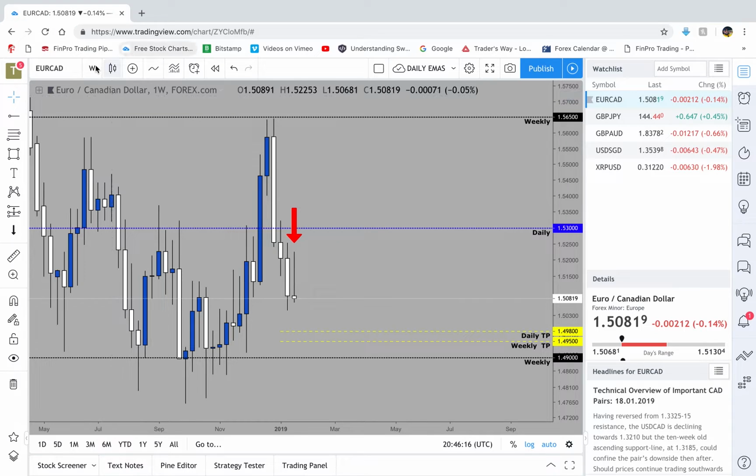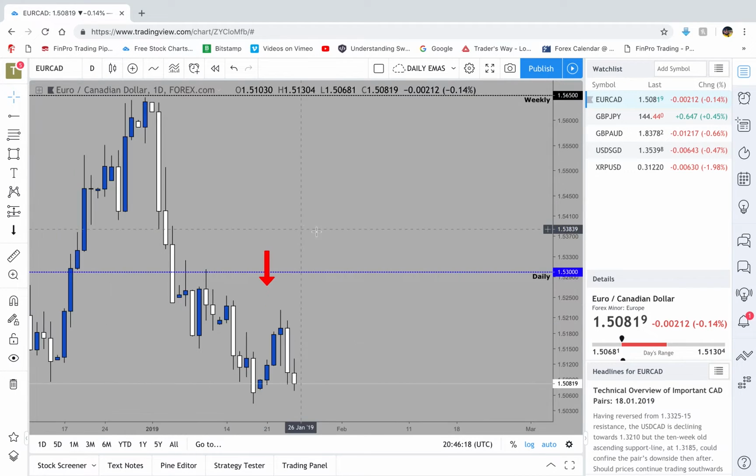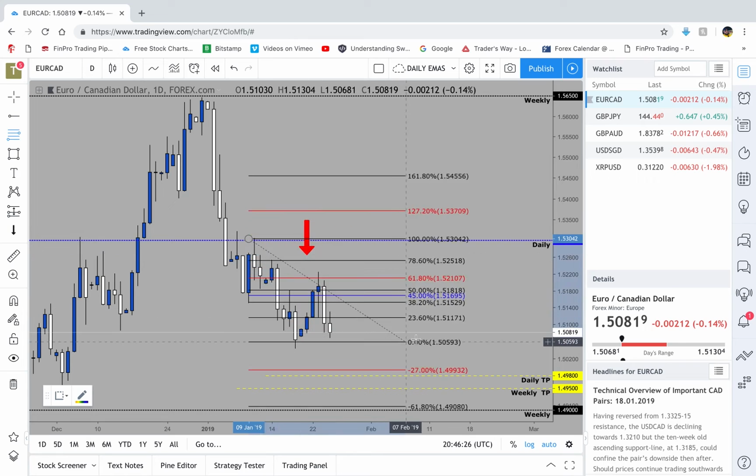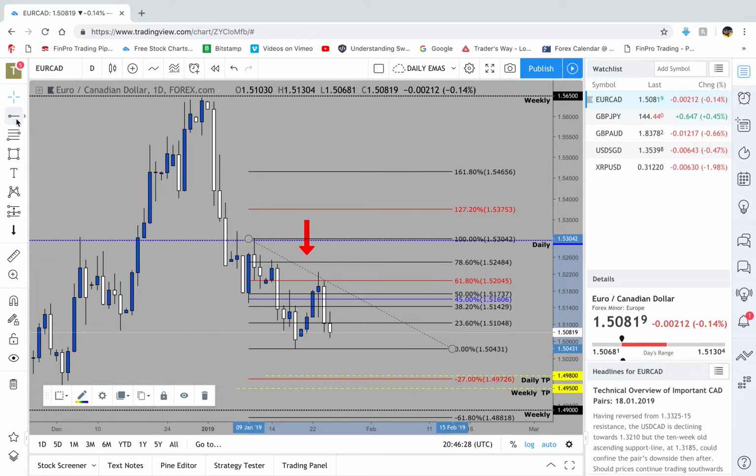Let's drop down to the daily and see what's going on. You can see that the market has been making lower lows and lower highs. When we pull our fib out, we take it from this high to this low. We can see that the market pushed down and pulled back right to the 61.8. And if you don't know anything about the Fibonacci retracement tool, the 61.8 is the golden number.